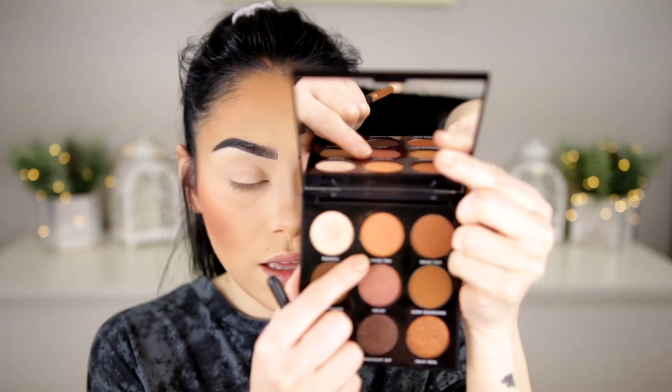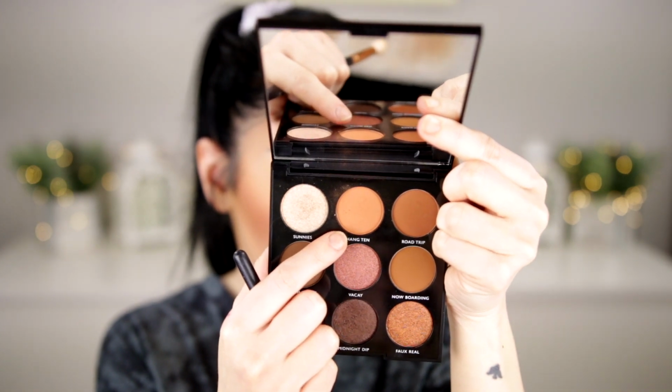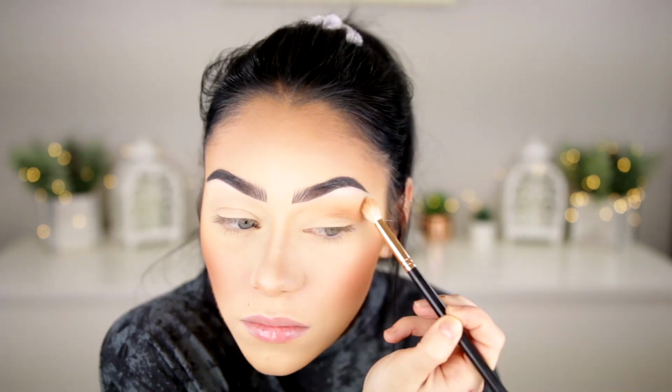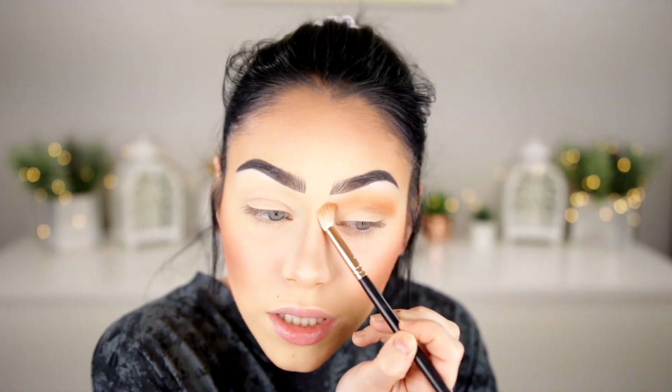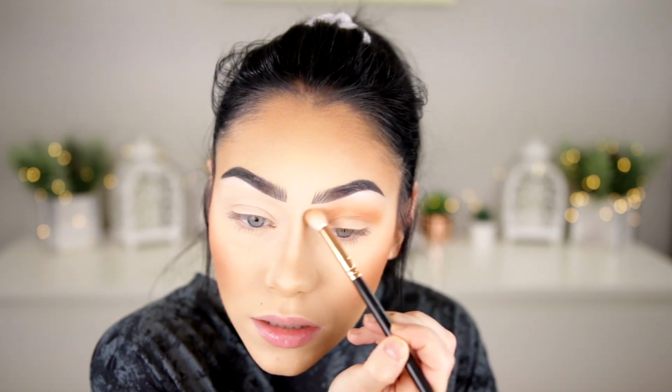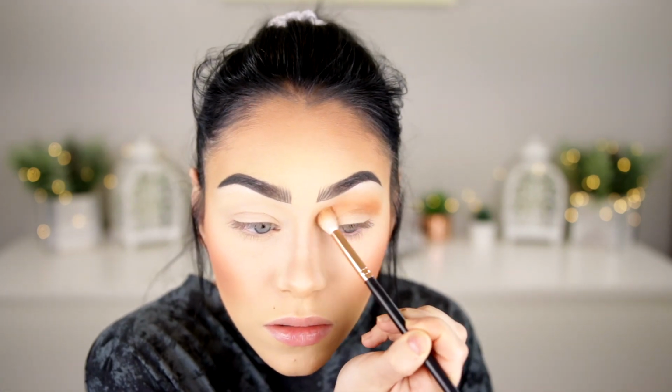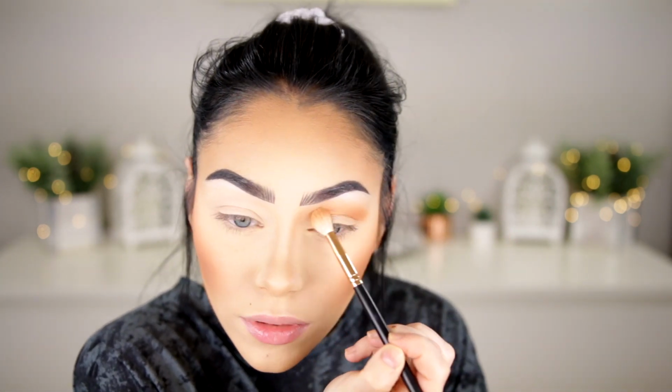All right, so I'm gonna take my Morphe R37. It's just a fluffy brush like that, and I'm gonna pick up the color Hang 10, which is this one right in the center. I'm just gonna use that as my transition shade, and I'm gonna use the mirror that comes with the palette. And I'm really gonna bring this into the inner corner as well to kind of blend into that nose contour. So I'm really gonna blend right in this area.